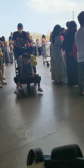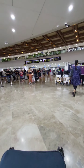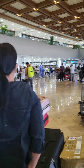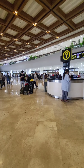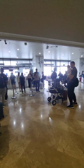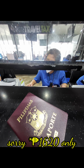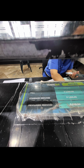Please make sure that if you book groups of people together, they are always checking in together, so that it's easier for you to manage getting in and out of the airport, or also immigration, because sometimes they prioritize those that are traveling as a family with a senior or with an infant. And now you have to take note that you would need to pay the travel tax, which is 1,860 pesos for the adults, and it's just half of the price for the young ones or the infants, I think below 5 years old or below 6 years old.